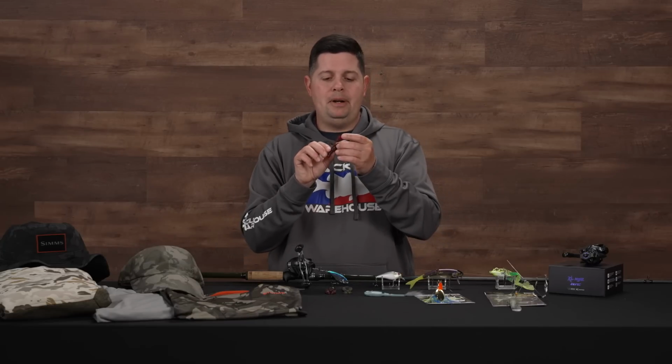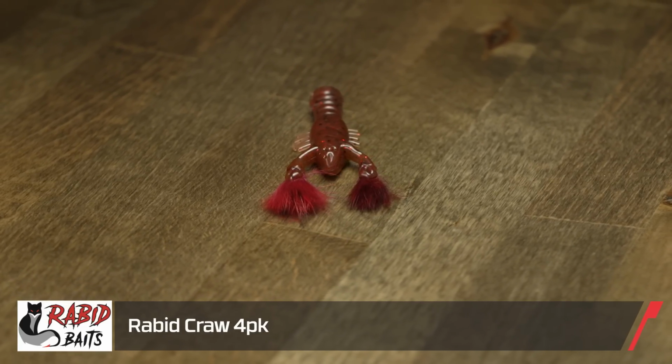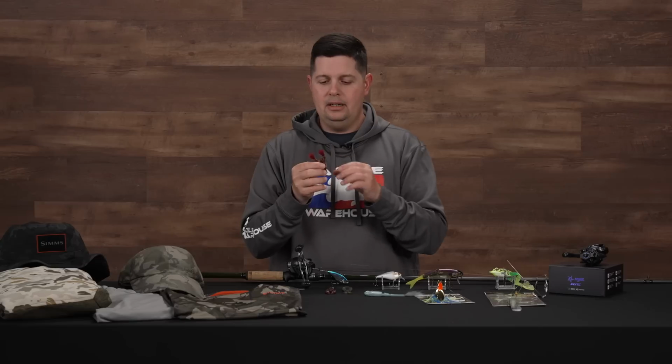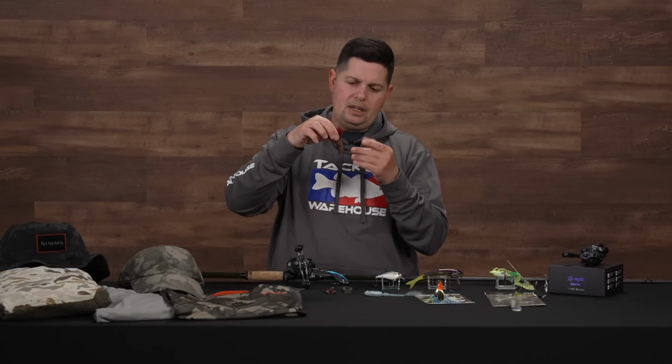Now they've also implemented that same technology into a Craw. So their Craw bait, super small, compact. What I like about it is it's flat on the back, and this thing's going to match up really well on a neko head or a small jig head. But there's no reason you couldn't fish this thing on a small finesse jig with a skirt on it as well. So the body, really natural.